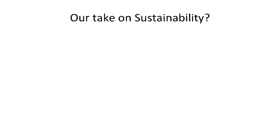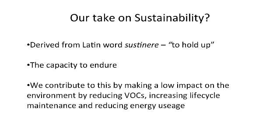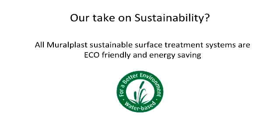We'll start with our take on sustainability, derived as most things are from a Latin word, sustinere, which means to hold up, or the capacity to endure. How we contribute to that is by making a low impact on the environment by reducing VOCs, increasing life cycle maintenance and reducing energy usage. One important point here is that all Muroplast treatments are eco-friendly and energy saving.